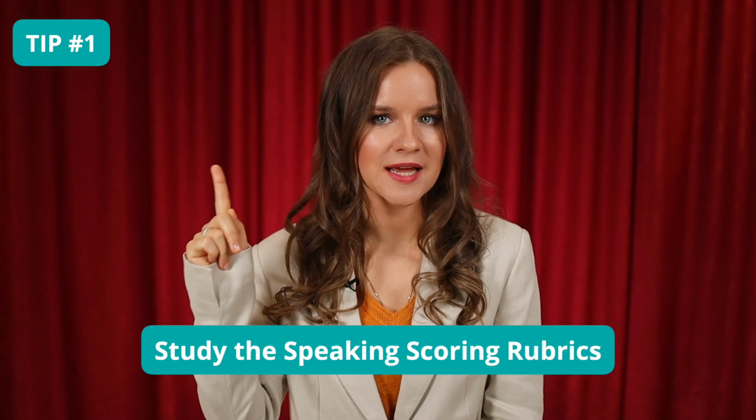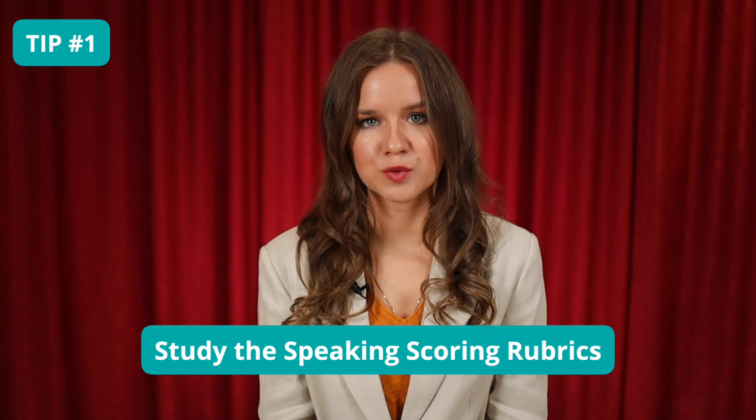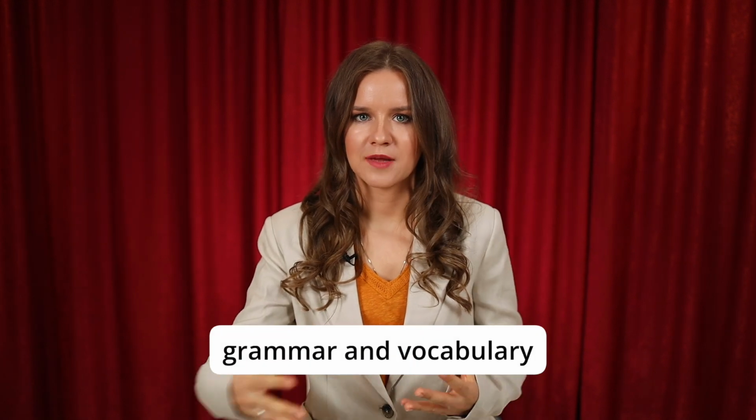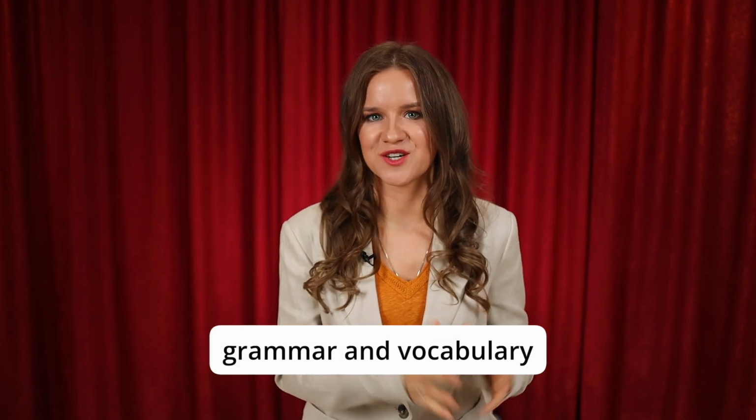Tip number 1, study the speaking scoring rubrics. To get a high score, you need to know what the evaluators are looking for. So the best way to succeed in this section is to know exactly what to say and what not to say. For example, some test takers only think about their grammar and vocabulary and completely ignore what they're saying.